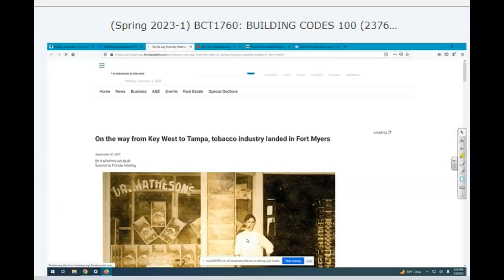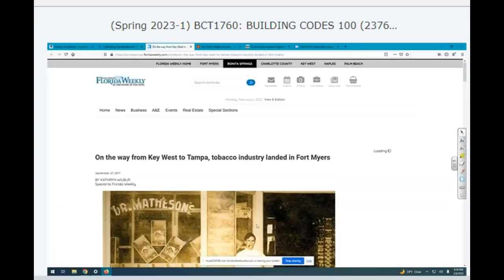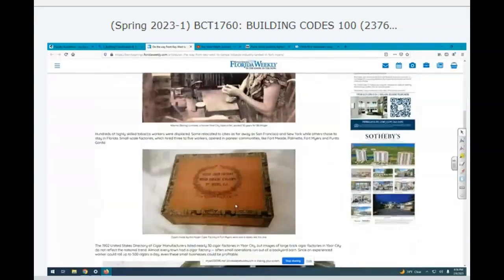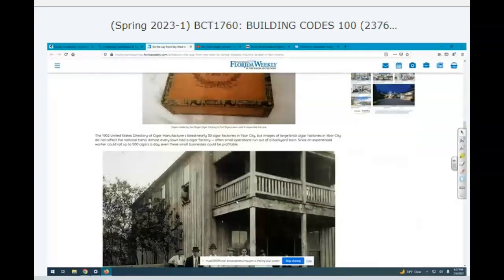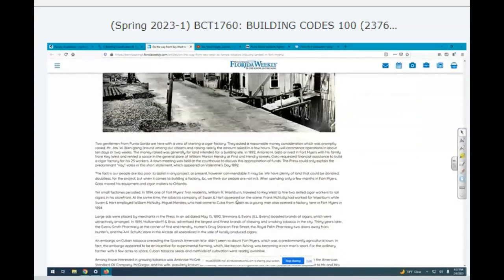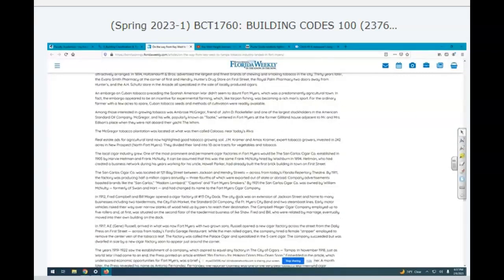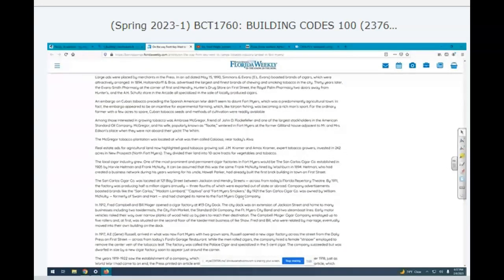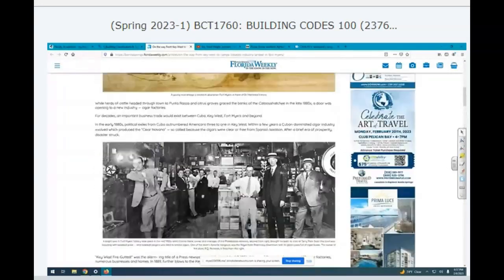Here's a sidebar. Did you know the tobacco industry landed in Fort Myers because they used to do a lot of tobacco work up from Cuba all the way up to Tampa, the Ybor district? It was interesting when I was rolling around here to see all these cigar shops. I didn't think that was real, but it's a real thing.